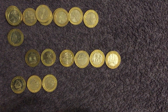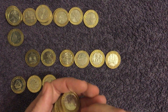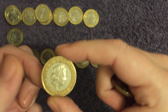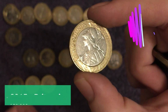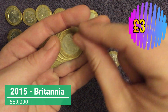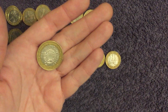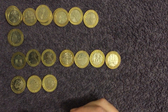Lots of decent keepers, especially that handover. Don't find those. Great Fire of London as well, and Magna Carta. What's this going to be? Britannia? Yes, both Britannias as well. 2015 and a 2016 Britannia. Both years that it was circulated. We've not done bad. Just not finding a Commonwealth for the book, but that's not a surprise, is it?